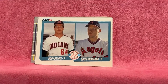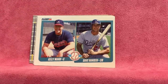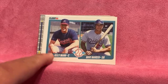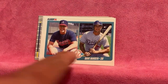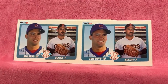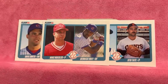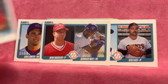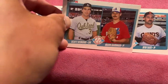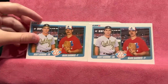Oh, not 1990 Fleer. We go to Colin and Rudy Cianez, who actually, remember, pitched. Kelly Mann. Remember 1990 Donruss? We had like 16 of these cards in the last video we did like this. Dave Hansen. Okay. And then we have doubles of Stu Tate and Greg Smith. Derek May and Mike who? Yeah, Mike Rossler. Mike Gardner, Scott Hemond. Luckily, we have 2 of those.